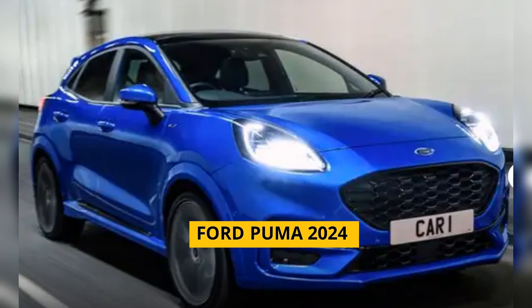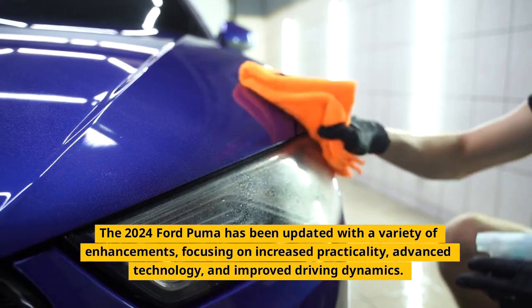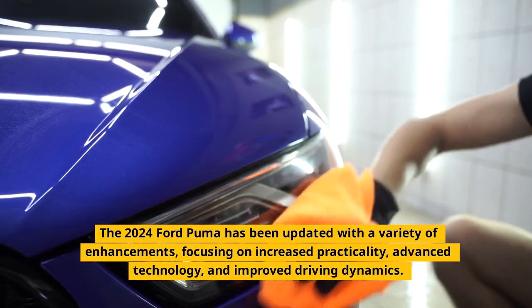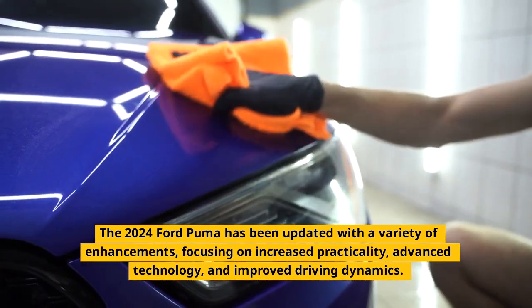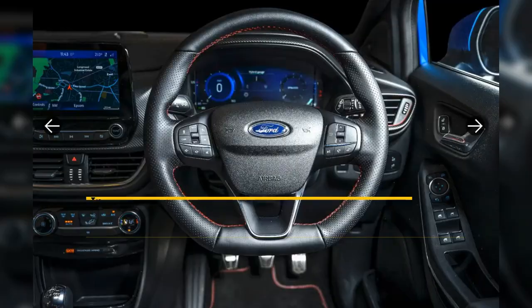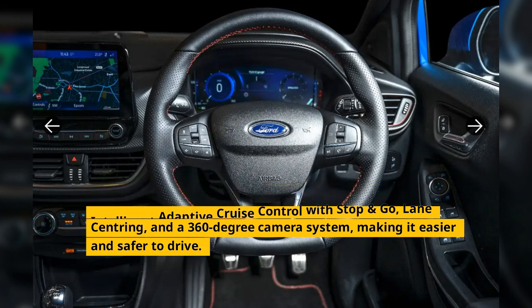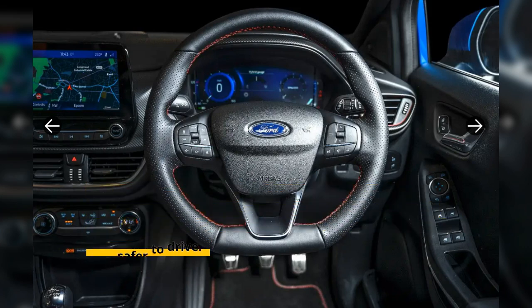Ford Puma 2024. The 2024 Ford Puma has been updated with a variety of enhancements, focusing on increased practicality, advanced technology, and improved driving dynamics. In terms of driving assistance, the new Puma offers intelligent adaptive cruise control with stop and go, lane centering, and a 360-degree camera system, making it easier and safer to drive.